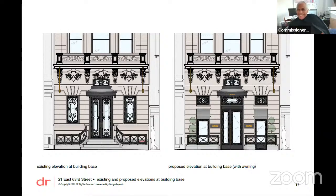Okay. In the matter of LPC 22-06084, 21 East 63rd Street in the Upper East Side Historic District. The application is to remove the stoop, alter the ground floor, and modify the areaway walls and ironwork. I note that the building style, scale, materials, and details are among the features that contribute to the special architectural and historic character of the Upper East Side Historic District.